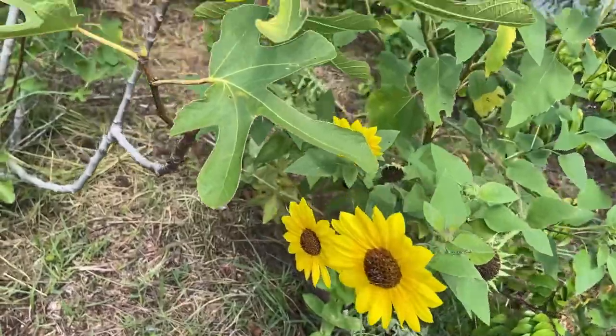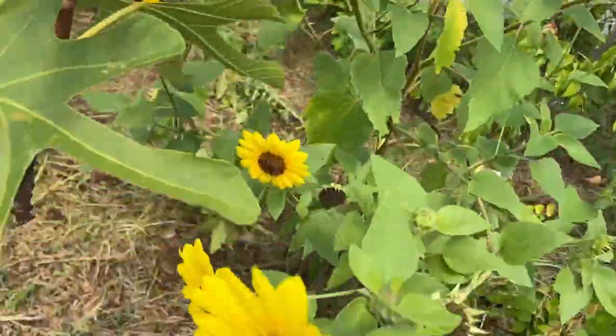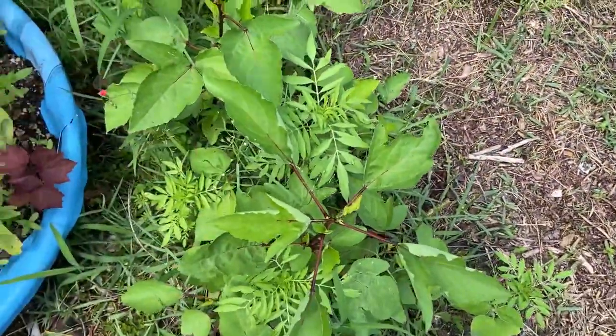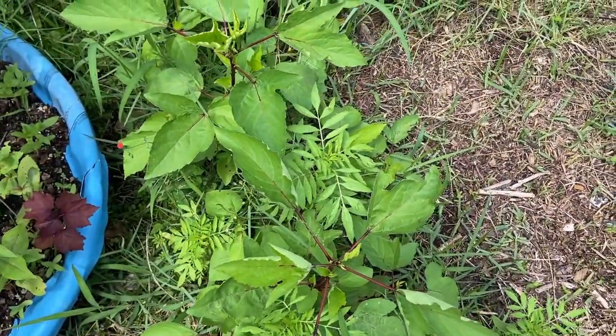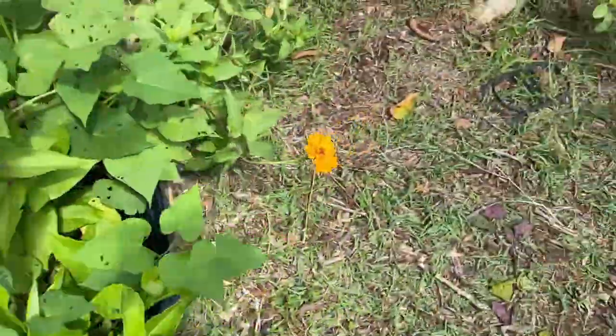Show you guys the sunflowers in a while. Guys, beautiful sunflower. More roselle. Roselle is growing all over. Let's go over here.